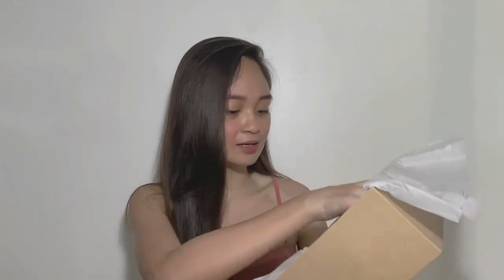So again, if you don't know yet, I am a sucker for body wash. I'm not really the soap kind of person, but during the quarantine period, I kind of tried bar soaps, but the super mild ones like Dove, and I actually just used Dove. And what else did I use? I guess the last one I tried was also Olay. Yeah, was it Olay? I'm not really sure, but I'm so happy that I received this. And it comes in such a big pack.